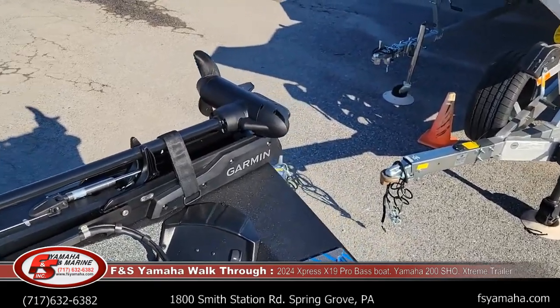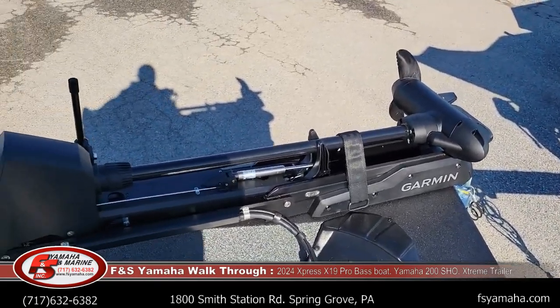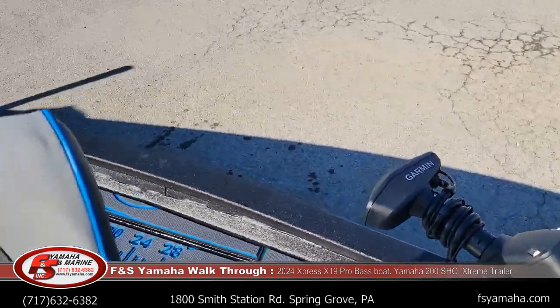When we water test, we sink compasses on trolling motors, and if we're doing shallow water anchors, we bleed them out. That's all part of what we do here.